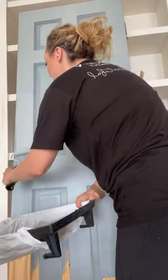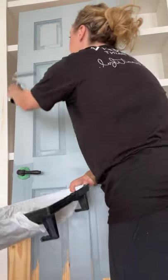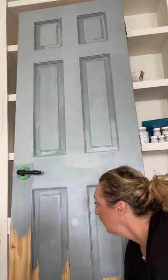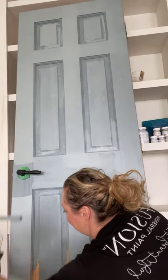Okay. So for about maybe a sixth of a pint, I'm able to do two coats on this door. That is pretty good if you ask me. Really good value with what you can do with this paint.